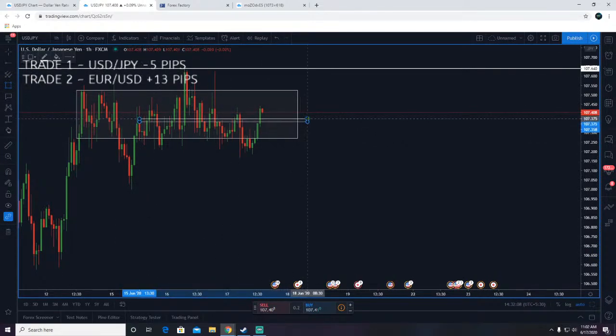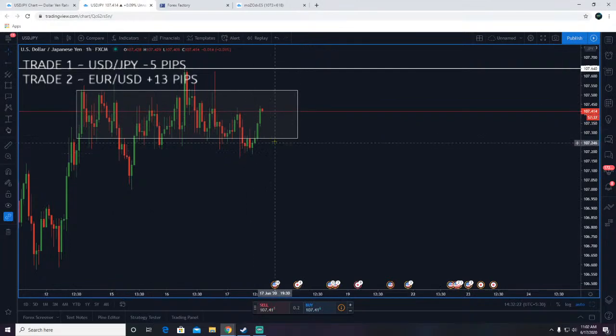UJ can make a retest of this, but like I said, I'm not gonna take it. I took 2 trades in London, so I would wait and not take any trades until New York session now. Maybe take another trade in New York if we get a close, for example, above on UJ. But for now, I think there's no trade.